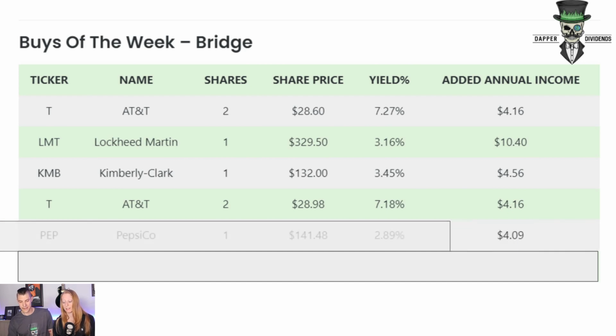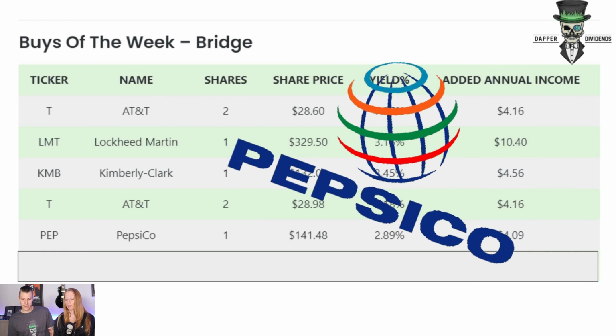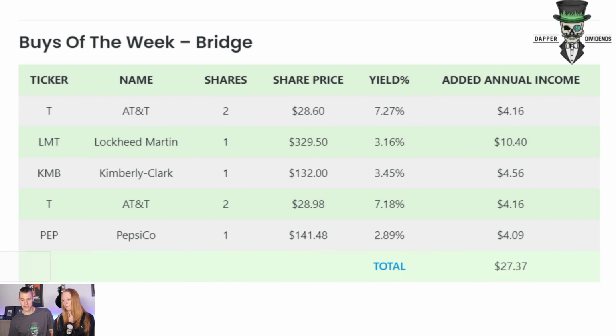And then 1 PepsiCo, ticker symbol PEP, at $141.48, 2.89% yield on cost, added income of $4.09. So the total added income is $27.37. That's $27.37 for our future that's going to keep growing because I'm putting it in stocks that hopefully are going to keep increasing their dividend every single year.